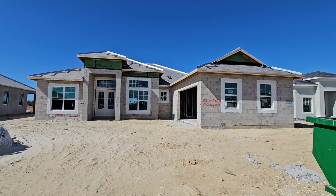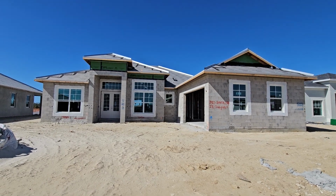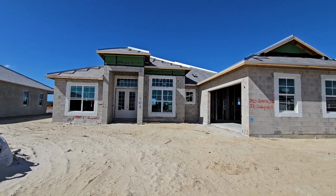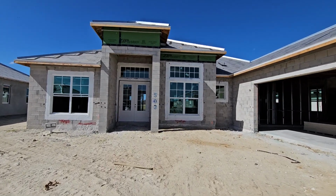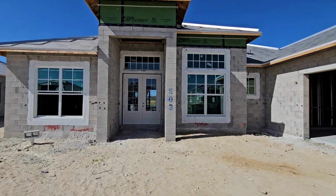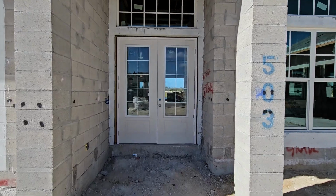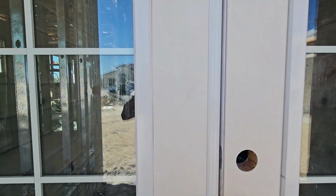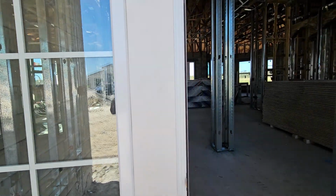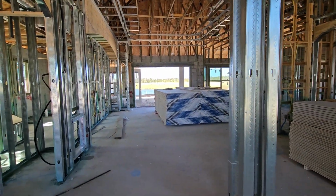This is part of the estate line of homes that you're going to find at Heritage Landing Golf and Country Club. This one here, the bougainvillea, is a non-golf home, so you don't have any golf dues. It's going to be right around 2,800 square foot, 3 bedrooms plus den. Nice great room design. Let's run inside and take a look at this home. It is available now with a delivery date anticipated sometime around February.